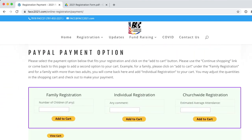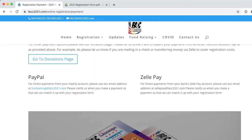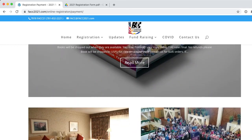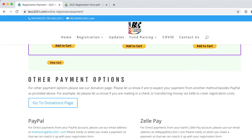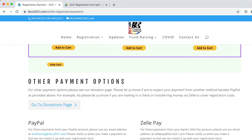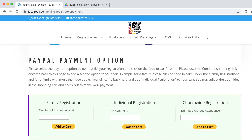Again, there are other payment options. You can scroll down if you really want to mail in a check at this point. Like, I filled out the form online, but I don't want to pay online. Go ahead and scroll down and take a look at what we have there. You go to that donations page, that fundraising page, and get the address for where to send the check.